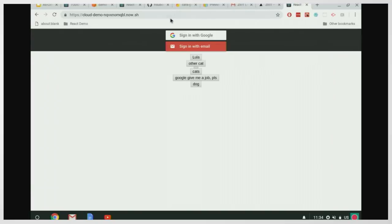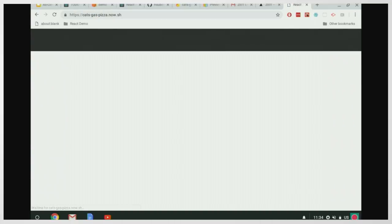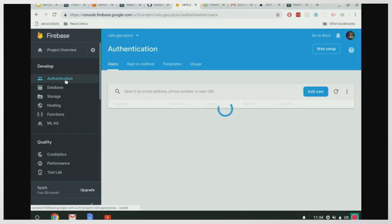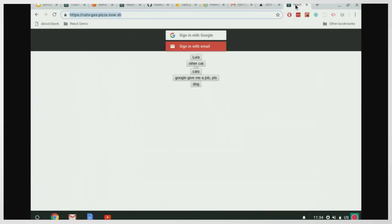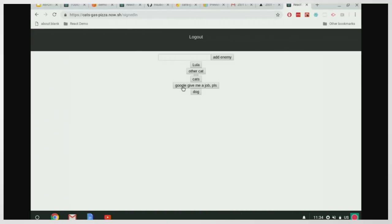Okay, so now if you go to Cat's Gas Pizza now.sh, there you are. And then I can take it and whitelist it. And you can utterly ruin that app. And then I'll probably delete it soon so you can't expire my Firebase quota. All right, so if you were to go there, you could probably sign in. All right, so there we go.